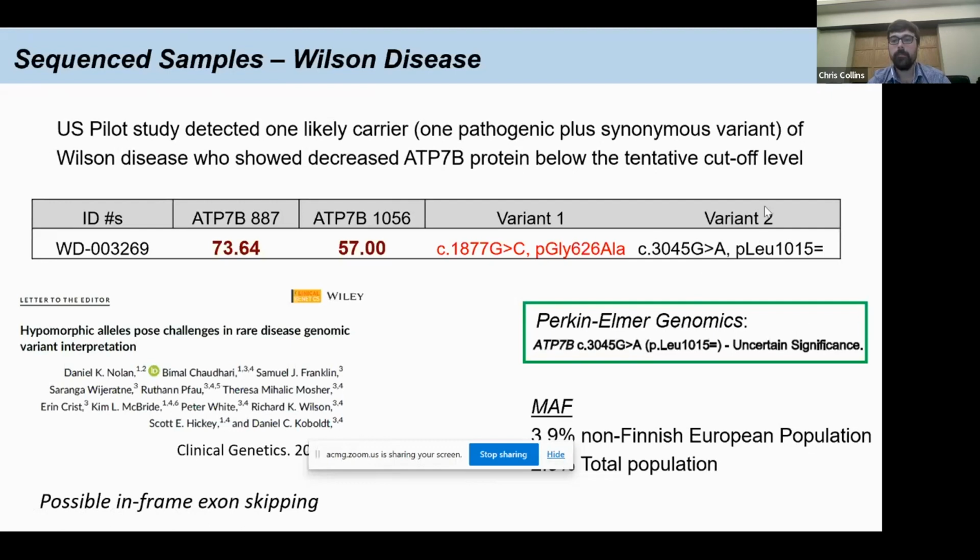This variant 2, this synonymous variant, based on this paper that they cited showing some possible in-frame exon skipping, but no physical evidence. And we were unsure about this, especially because if you look at the minor allele frequency of this variant, 2.5% of the population, that seems quite high. So we're calling this a likely carrier, although it was reported to us as a variant of uncertain significance. But we think one false positive in 15,000 samples for diseases is reasonable performance, and shows that it's working. We had this low sample and we found two variants.